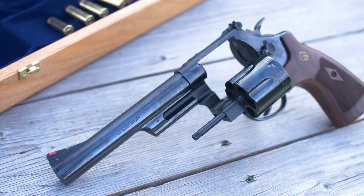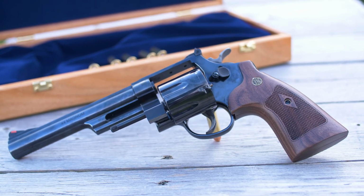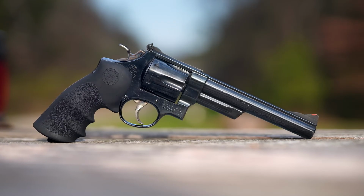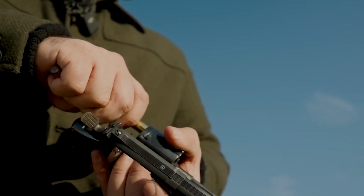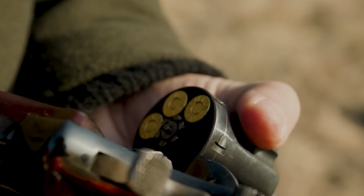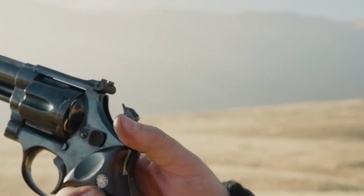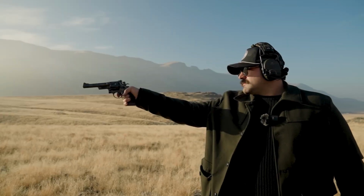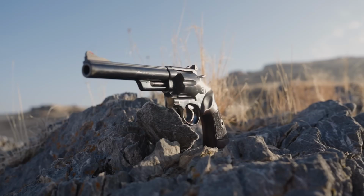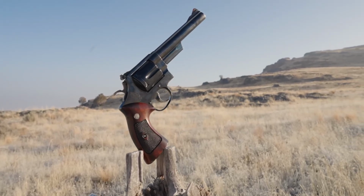Number 3. Smith & Wesson Model 29. Introduced in 1956, the Smith & Wesson Model 29 was chambered in .44 Magnum, and it instantly claimed the crown as the most powerful production handgun on Earth. Built on the massive N-frame, the Model 29 could handle loads that most shooters found downright punishing. Recoil was brutal. But when Clint Eastwood's Dirty Harry called it the most powerful handgun in the world, the demand exploded. That Hollywood fame guaranteed the Model 29 a place in gun history forever.